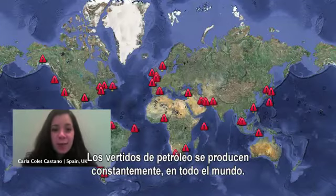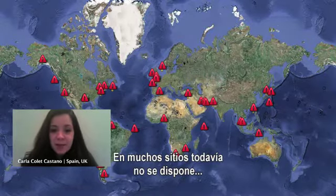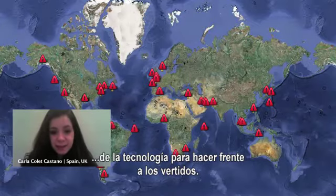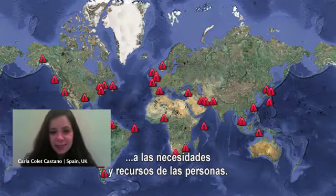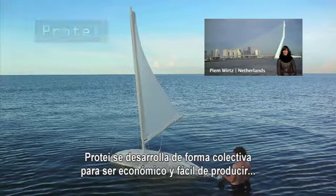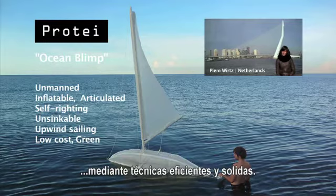Oil spills are happening all the time everywhere in the world. In many places, people don't have the technology to address the spills yet. We need technology that people can adapt to their needs and resources. Protei is being developed collaboratively to be inexpensive and easy to manufacture from well-established, efficient techniques.